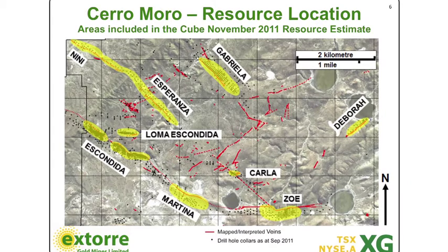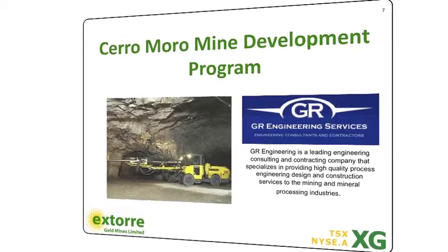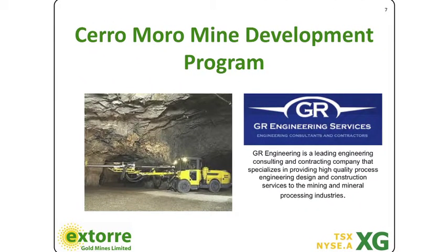You're talking about areas up to 5 kilometers away being mined. So let's look at this in a bit more detail on the development program. The study we put out had a number of contributors. This is the PEA-3, as we call it.